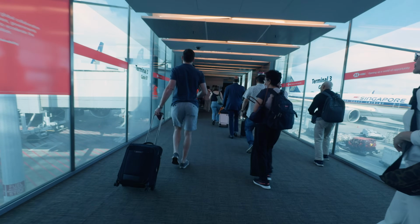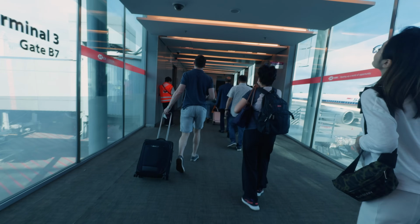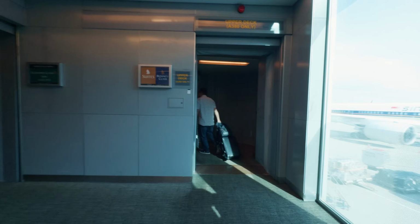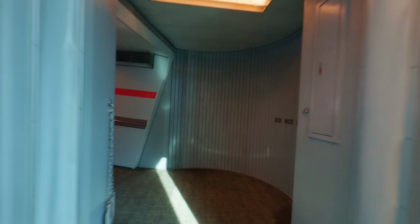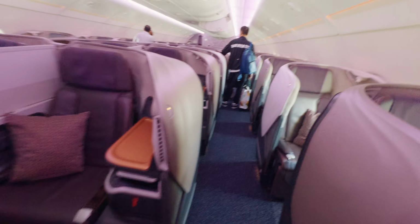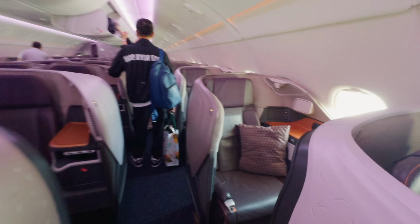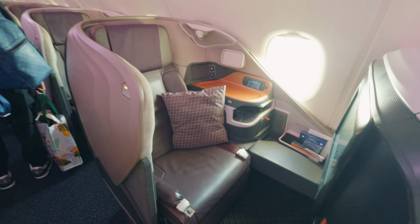Anyway, we'll be boarding the upper deck of the A380. With the exception of 6 first class suites in the front, the rest of the upper deck is all business class. There are 3 business class cabins. The main one is the largest with 13 rows, followed by a smaller cabin further back with 5 rows, and an even smaller mini cabin at the back with 2 rows, all configured in a 1-2-1 layout.